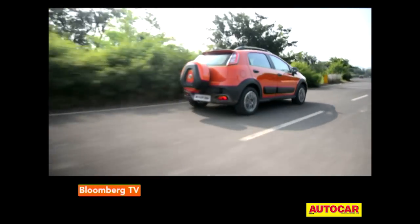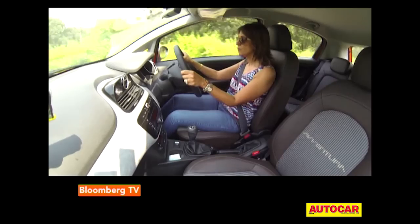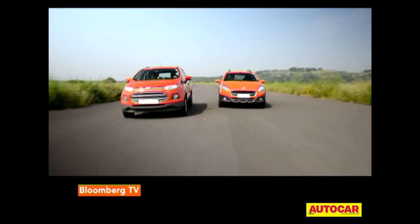The only thing that lets it down a bit is the steering that feels inconsistent around a series of bends. You need to keep varying the input, and that is sometimes a bit disconcerting. In comparison, the EcoSport steering feels much better.